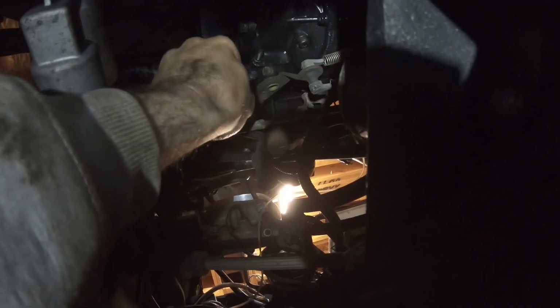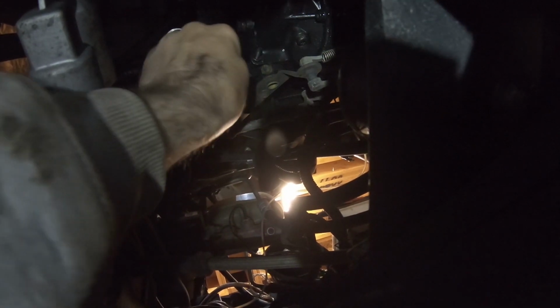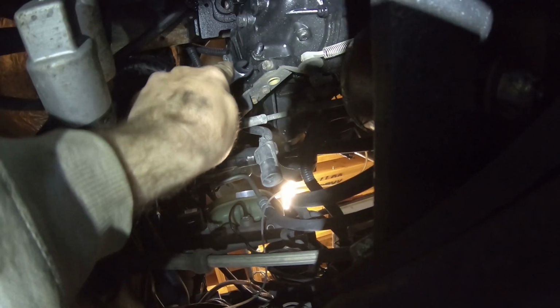Well, it just died on me again. I'm gonna try to adjust it some more. Probably too much. Yeah, it's idling at like 1,000. Well, not dying. Go take it for a test drive.